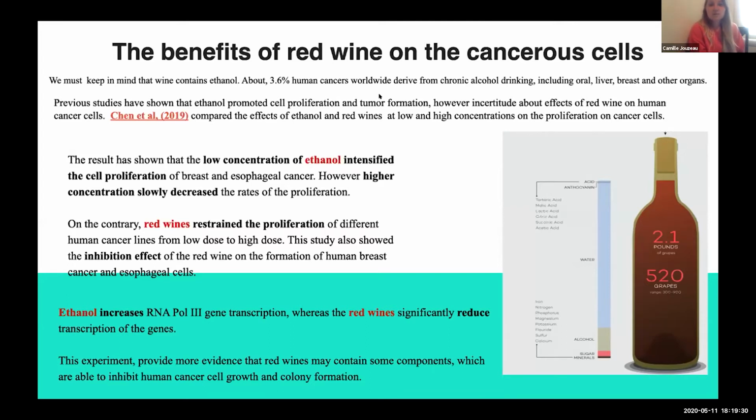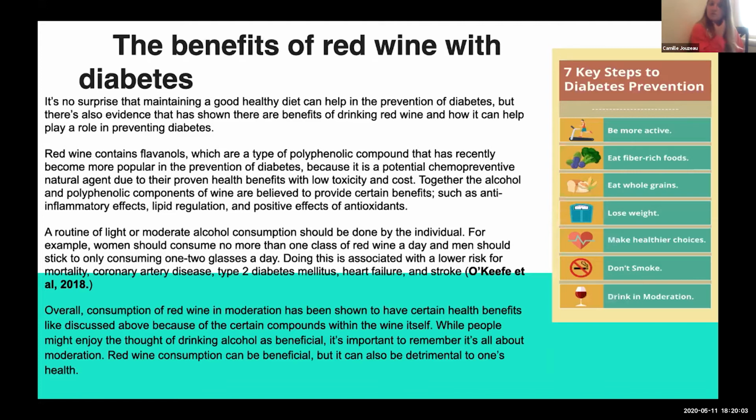This study also showed the inhibiting effect of red wine on the formation of human breast cancer. When they compared ethanol and red wine, red wine reduced the transcription of genes for the cancer and inhibited the formation of new cancer. This experiment provides more evidence that red wine may contain some components which are able to inhibit human cancer cell growth and colony formation.